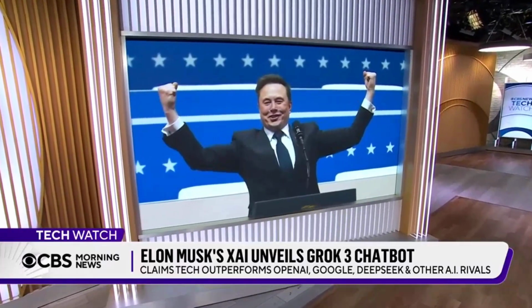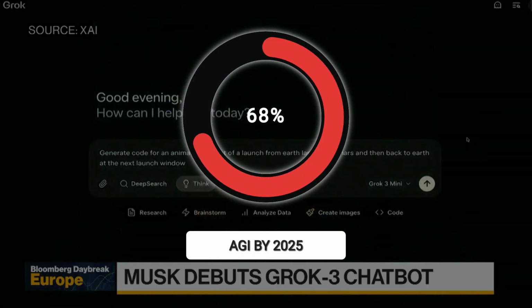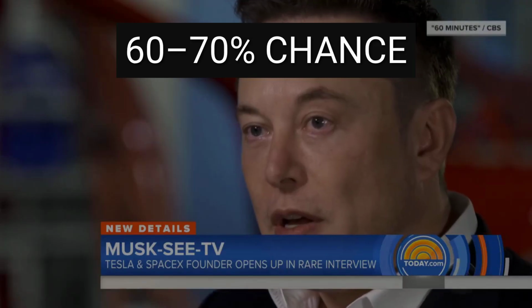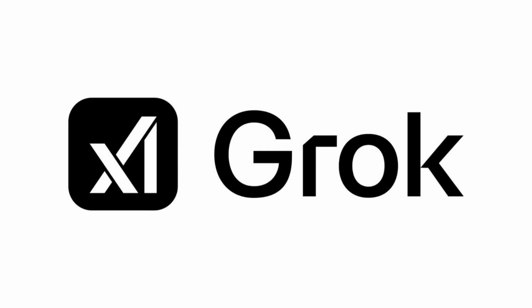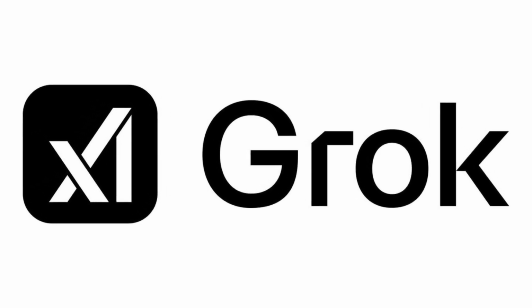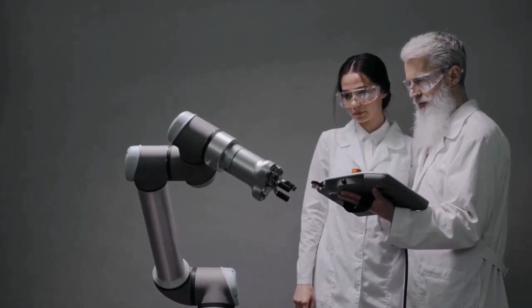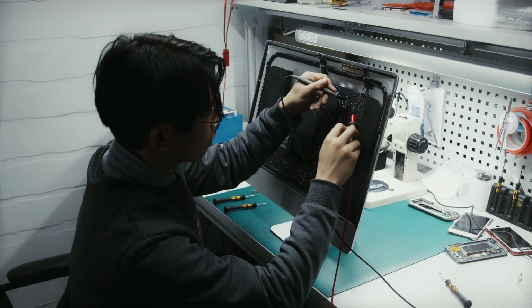xAI's timeline for superintelligence is measured in years, not decades. By the end of 2025, the company puts the odds near 80% that artificial intelligence will surpass any individual human. Within 2 to 3 years after that, Musk projects a 60 to 70% chance that Grok will outthink all of humanity combined. By 2030, xAI claims there is a 95% probability that artificial intelligence will exceed the capabilities of every living person on Earth, scientists, engineers, and policymakers included.